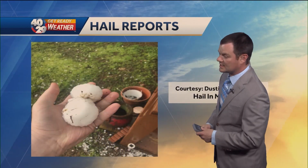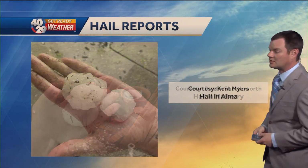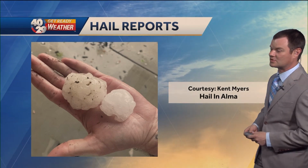Hail in Mulberry, thanks to Dustin for that. You can see that's probably a little bit bigger than the golf ball size hail that many locations saw today. And also Alma, this is probably tennis ball size hail, and I left my tennis ball in my car, unfortunately. Thanks to Kent Myers for that.